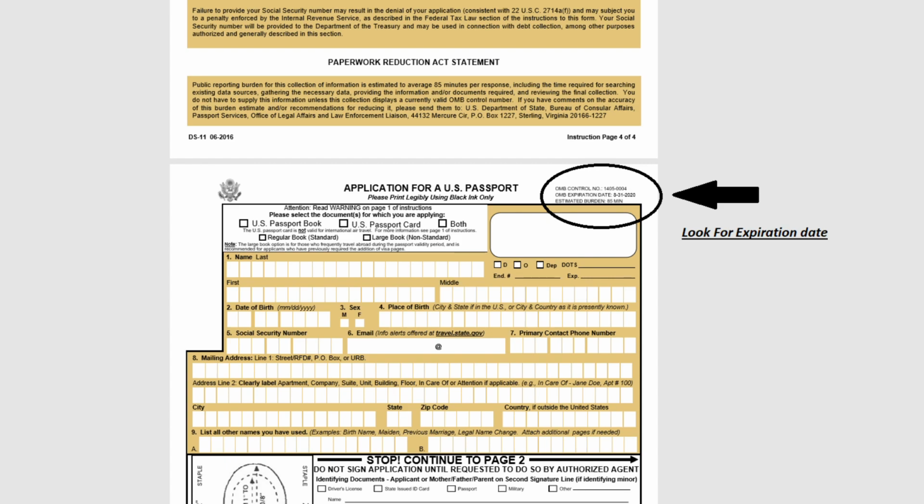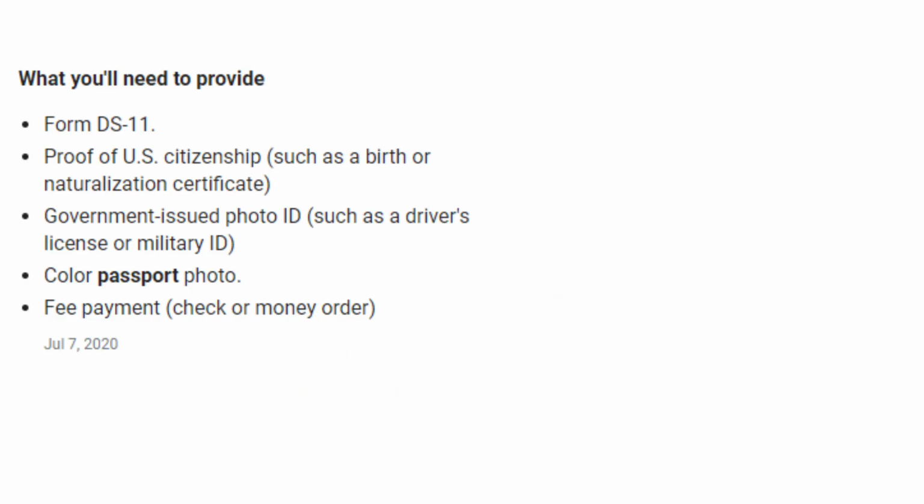After that, it will take you to the PDF, and this time you can download it and just connect it to your printer. And then what you're going to need to apply for a passport is just the DS11, proof of US citizenship, government issued ID, a colored passport photo, and of course the payment.